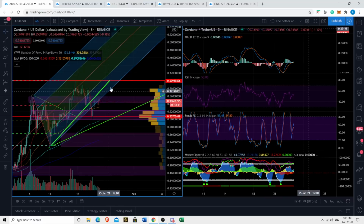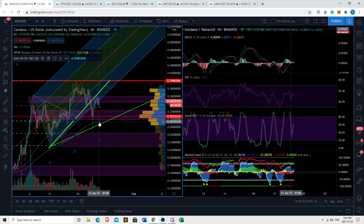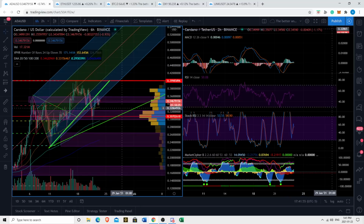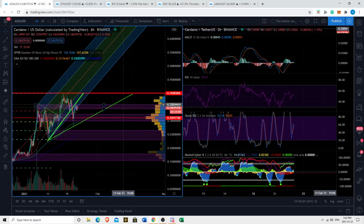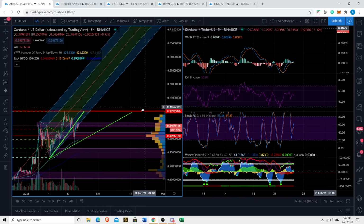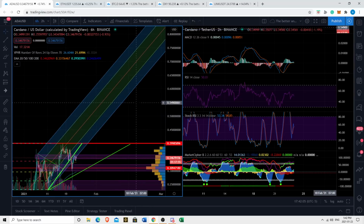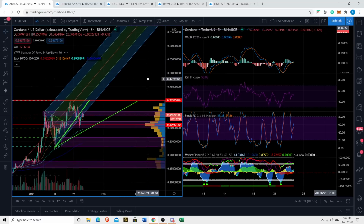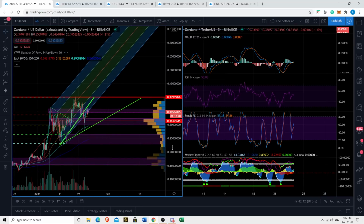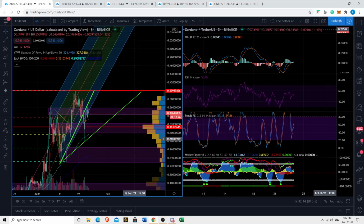I do think we're breaking down from this pitchfork as well. I think it's a matter of time before we retest the 100 EMA here on the 6-hour and this 32 to 30-cent region. So we'll have to see if this ascending triangle is indeed valid. If it is, like I've said, my short-term targets are 55 cents conservatively, 75 cents more optimistically, short to mid-term.